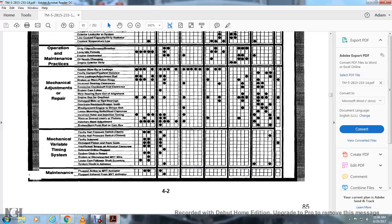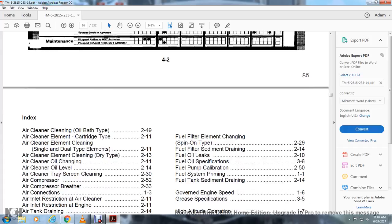cam boxes. Mechanical variable timing test: faulty rail pressure switch open, faulty rail pressure switch closed, faulty solenoid or damaged piston back seal, insufficient torque, actuator cap screw, solenoid orifice plug, system stuck in the retard, broken or disconnected MVT wire, loose cam follower, eccentric, system stuck in advance, plugged air line to the MVT actuator, plugged exhaust from the MVT actuator.